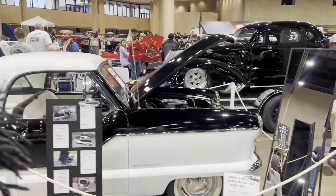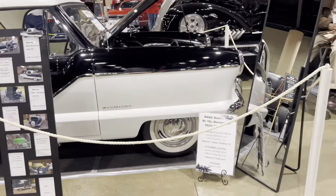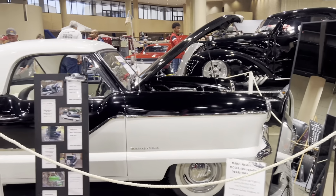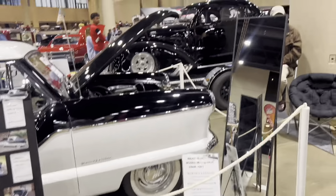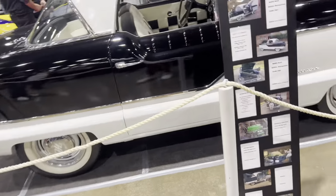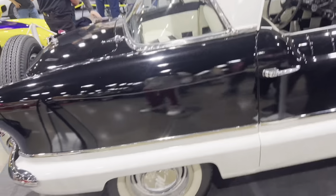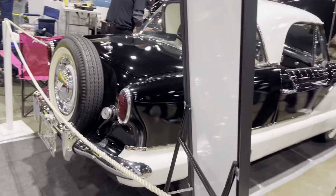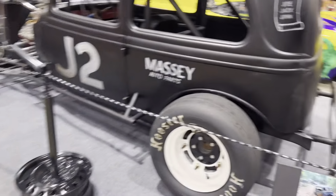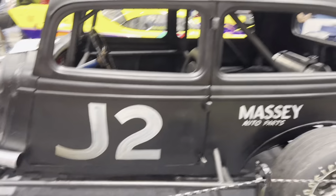What is this? Metro Pop. It's different. That's a concept car, ain't it? No. That's a concept car. Huh. Like, why? Why they made these? We got J2.